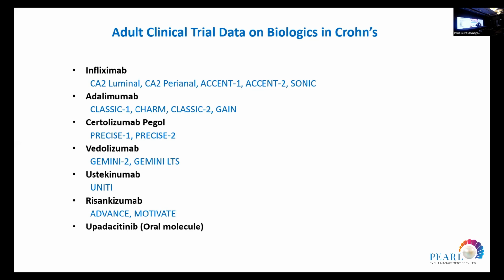And they include the TNF blockers infliximab, adalimumab, and certolizumab pegol. And these are the names of the seminal clinical trials. There's other clinical trials as well and post-hoc analyses, but these are the main clinical trials that we use when we look at evidence to suggest that these drugs work for Crohn's patients. And then there's vedolizumab, then ustekinumab, and then risankizumab, which just got approved within the last few months.